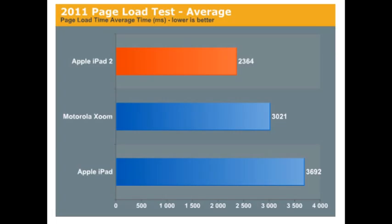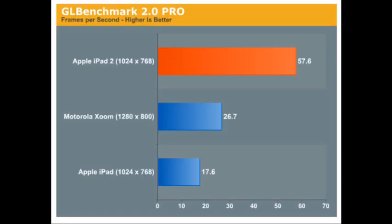Now, in addition to that chart, Electronista had another chart entitled GL Benchmark 2.0 Pro, frames per second, higher is better. And so this is just the video graphics speed. Now look at this. The original iPad had a score of 17.6. The Motorola Zoom had a score of 26.7, so a lot faster than the original iPad. But the iPad 2 has a score of 57.6, which is multiple times faster than the original iPad and twice as fast as the Motorola Zoom. So this is really going to give Apple a huge advantage.